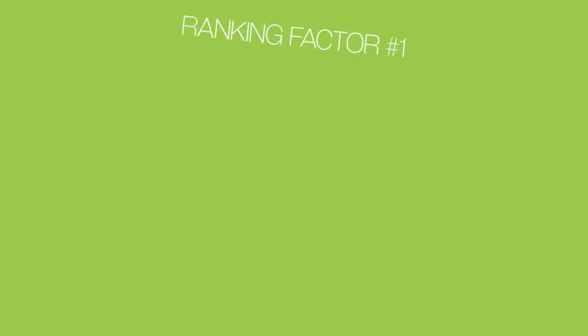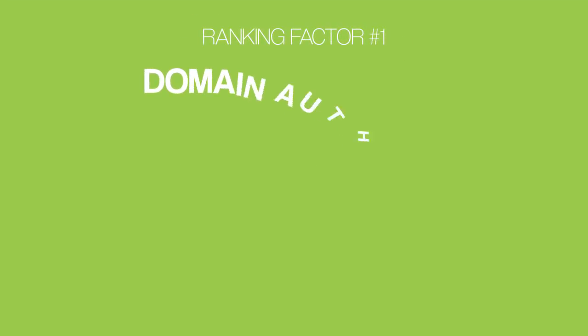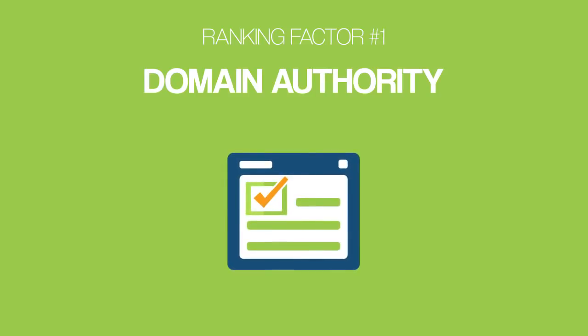Now that you've seen how well these 4 ranking factors work, it's time for me to show you exactly what they are and how you can take advantage of them. Okay, let's kick things off with e-commerce SEO ranking factor number 1, domain authority.